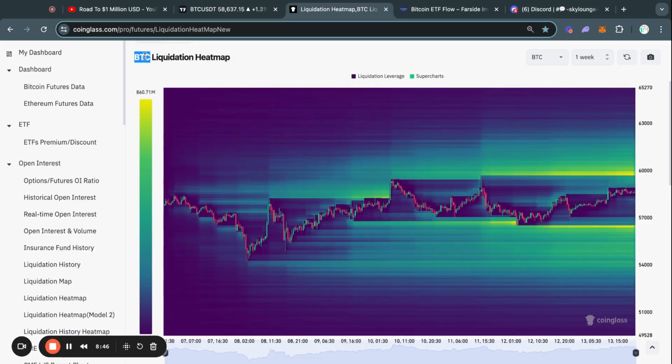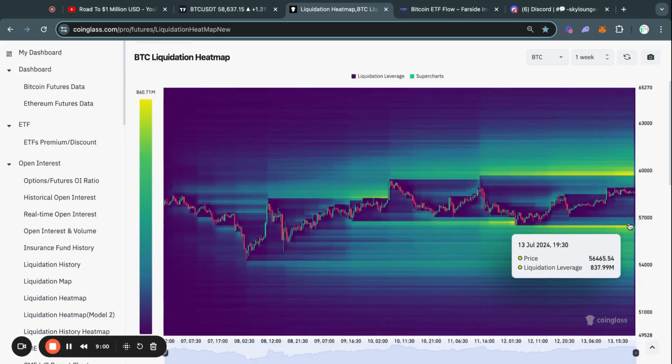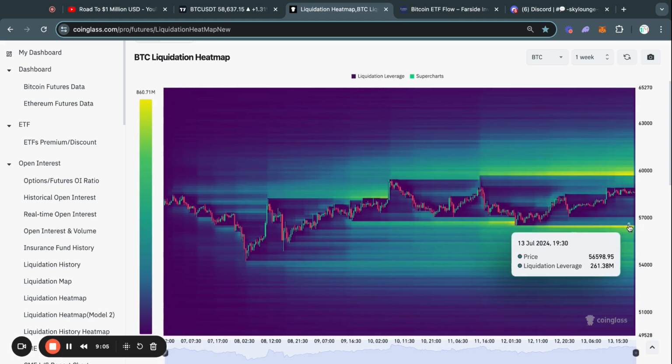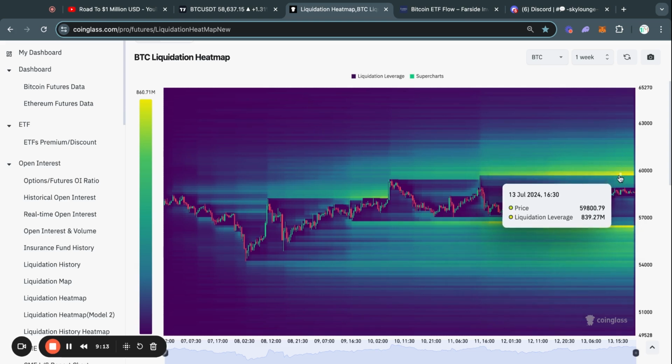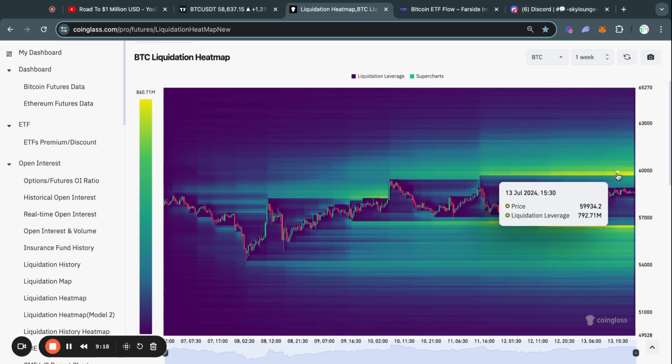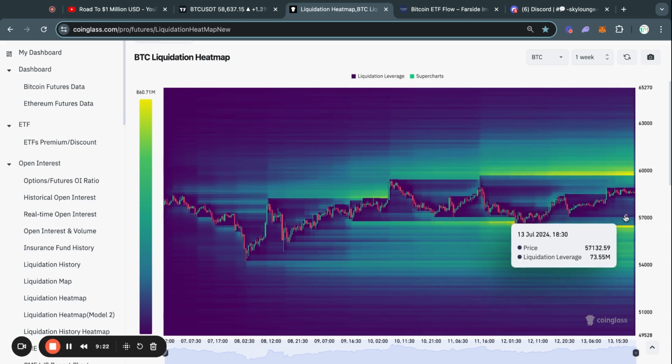Moving on to the Bitcoin liquidation heat map for today. First of all, on this 1 week time frame, right now we have liquidity to the upside and to the downside. The liquidity to the upside is sitting at 59.8K, and the liquidity to the downside is sitting at 56.5K. Those are some areas of interest for the Bitcoin price, because in case you don't know, typically the Bitcoin price gets attracted to where there is the most liquidity on this chart.